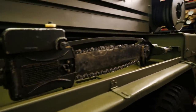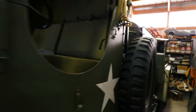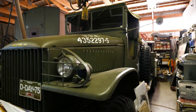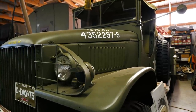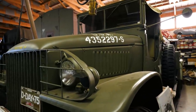It's a 2-man chainsaw. They would also have like other different saws, nail guns. I mean, incredible. Most people, I would say, don't even know that vehicles like this existed. But they do. And they have a couple of them right here in this, what will be the World War II American Experience Museum.